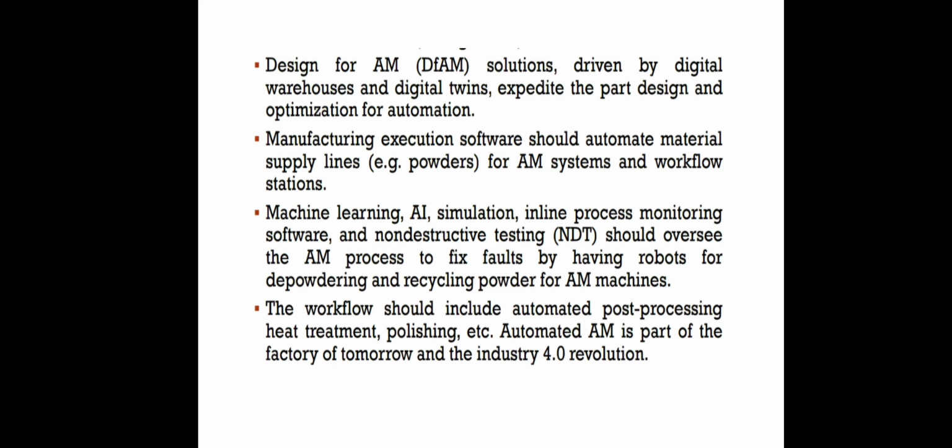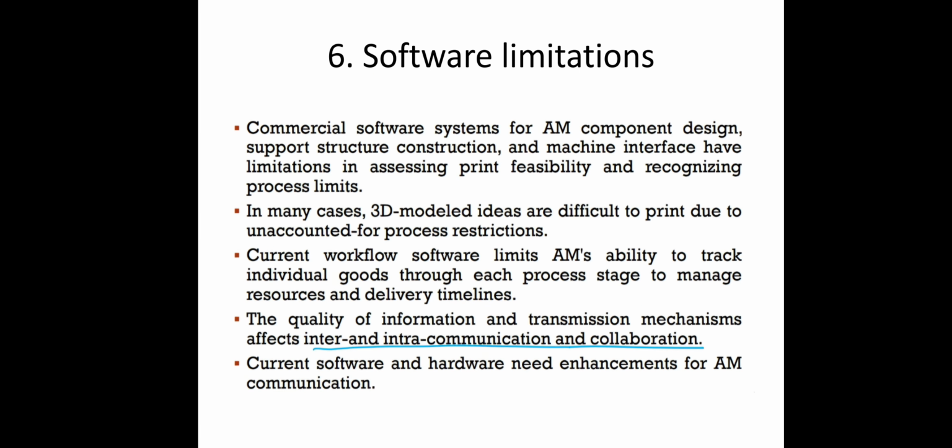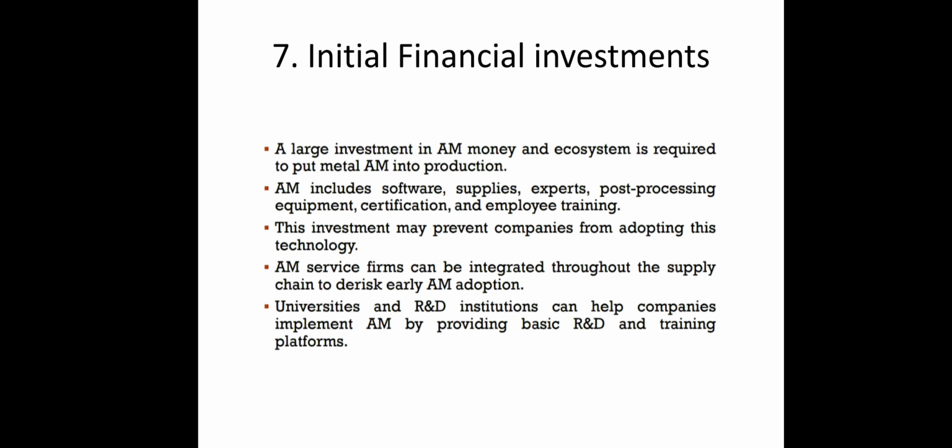Then software limitations. In many cases, 3D model ideas are difficult to print due to unaccounted for process restrictions. And the quality of information and transmission mechanisms affects inter and intra communication and collaboration. So software is a challenge in additive manufacturing technology. Initial financial investment is very high in additive manufacturing technology, which is also a challenge for industries that are willing to adopt additive manufacturing technologies.